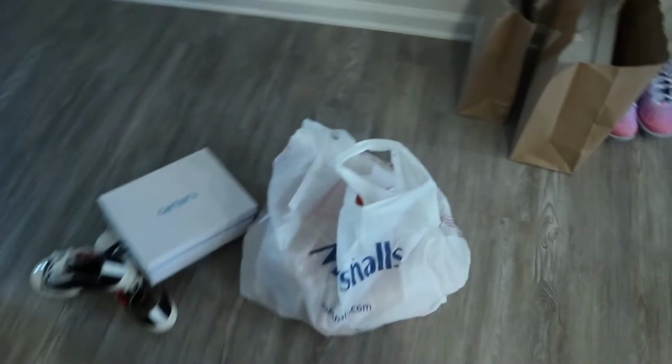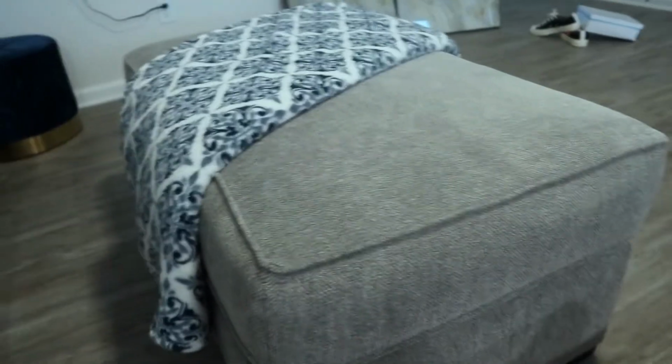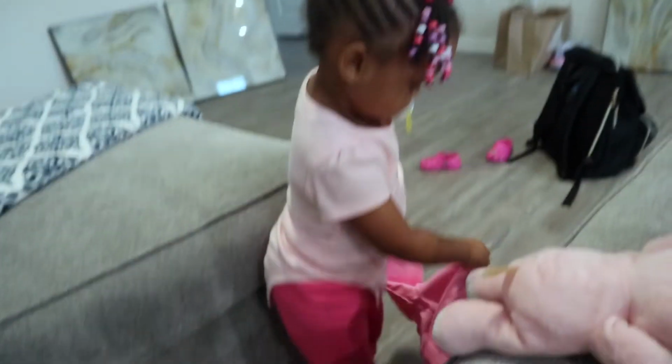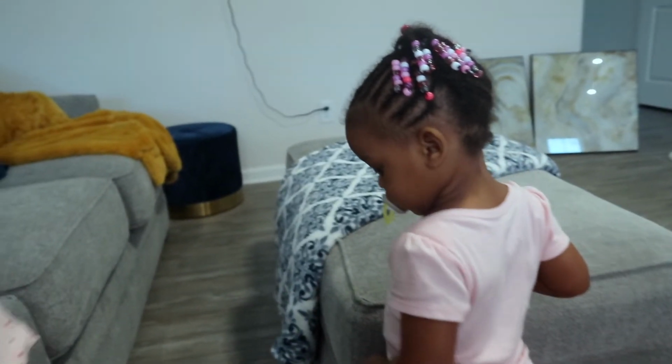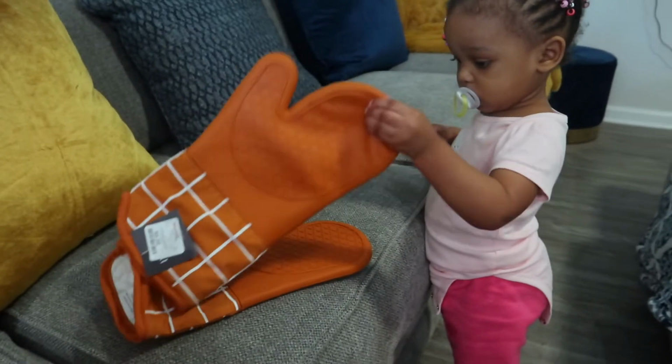Oh yeah, I got Denim some clothes yesterday while I was at Marshall's. So I'm gonna let her look at them. Come on, boo. Come on. You wanna see what you got? Oh well, I got these little things for the oven, and I thought it was cute for fall too. But look what mommy got you. Look. You like? Look, Dan, you like it? You see where she goes to?